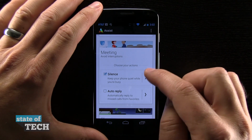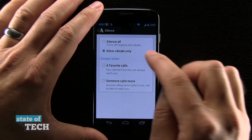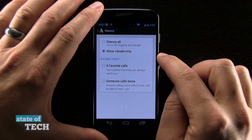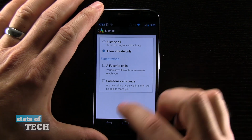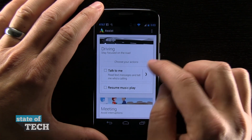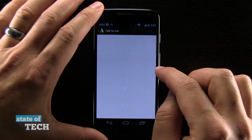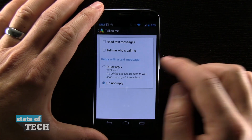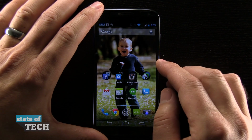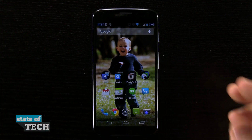Meetings also has that availability to silence your calls and everything. I have it set to allow vibrate only, because typically my phone's in my pocket and a simple vibration doesn't really bother me. There's also the ability, when you're driving, to have your phone talk to you. It reads the text messages and tells you who's calling, which is a really neat feature. I don't have it turned on because I usually wait until after I'm done driving. I don't really need that interruption. So that's another cool feature.